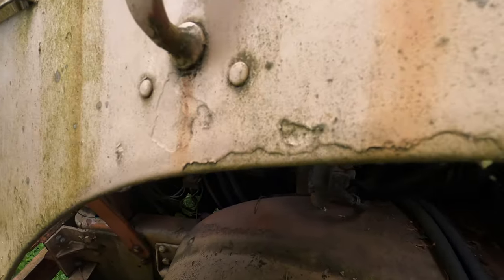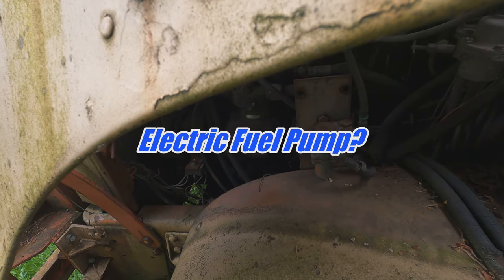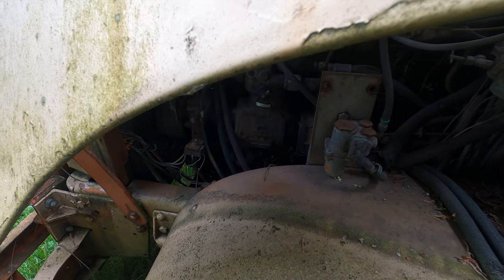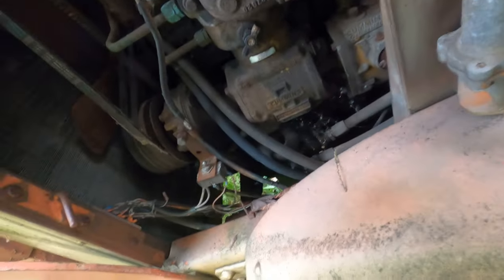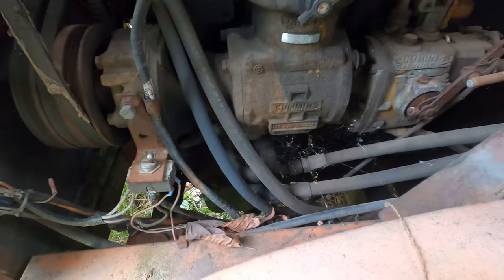Okay, help me folks, what is it? What's the deal? Cummins. Fuel system. Fuel system. That's where I want to look. I want to look over by the fuel system.